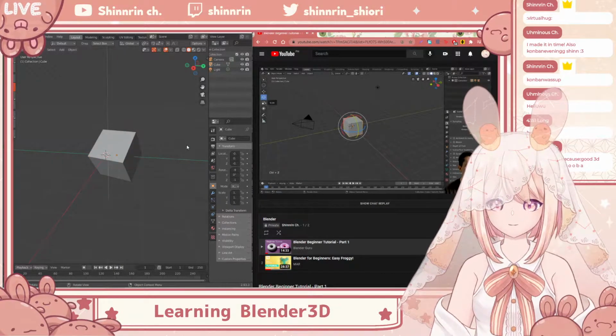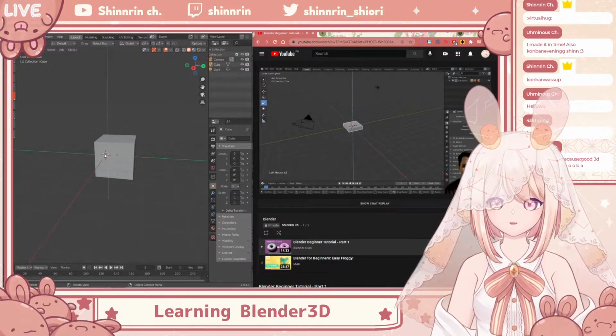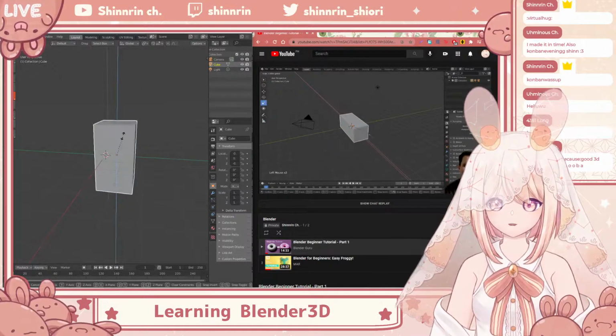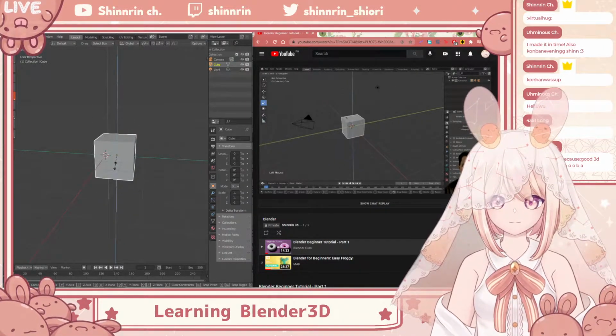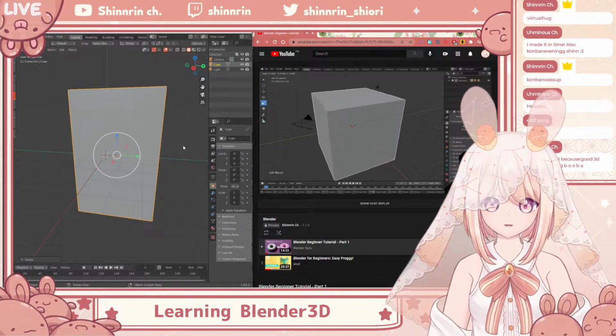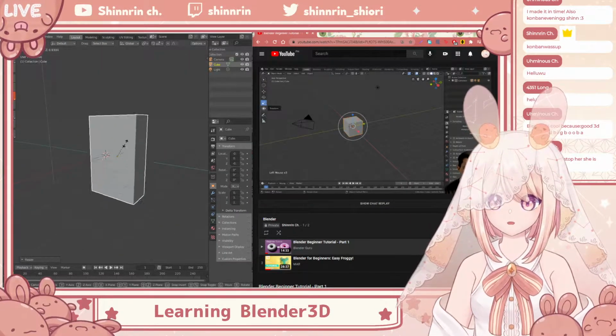But anyways, then you've got scale. Maybe I should put it back to normal. Now I've got the scale function there. Along this axis, we can make a long boy, etc. Or click anywhere within there and you scale the whole size of the thing. Okay, so move, rotate, scale.